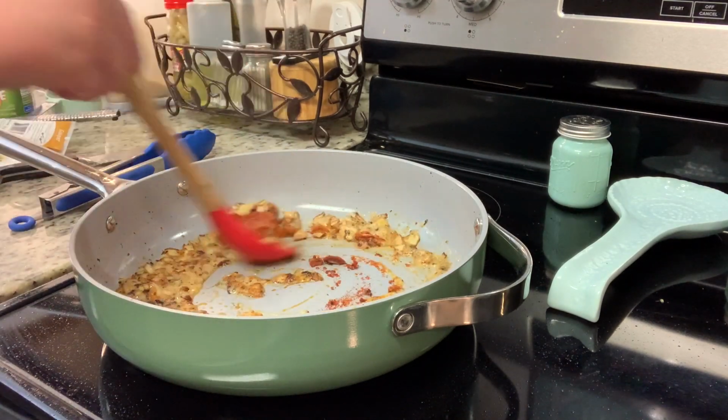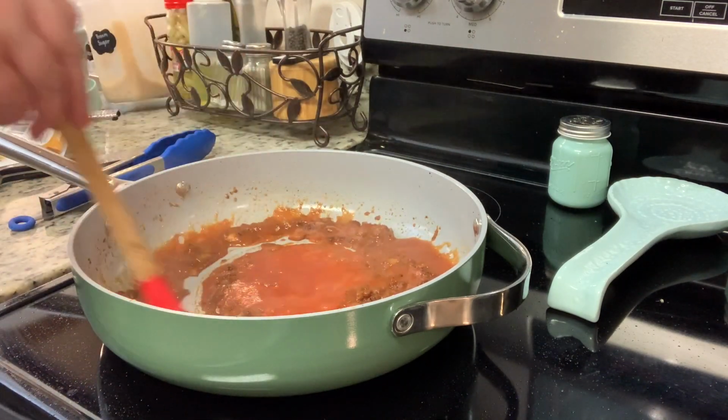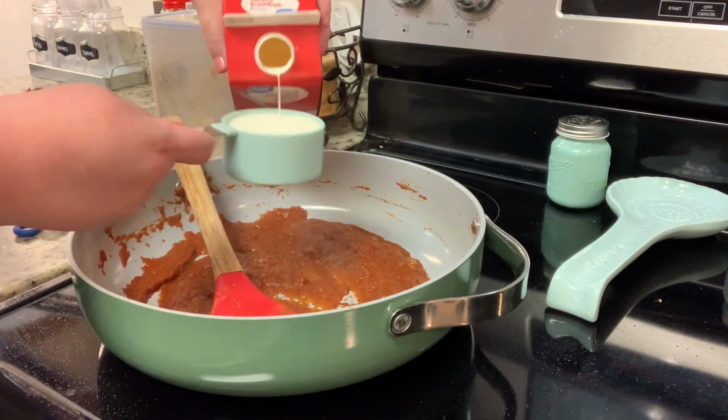Next, I'm going to add in my tomato sauce, give that a stir, and then I'm going to simmer that for about 5 minutes or so. And you want to stir it every once in a while. Now, this recipe was really easy and it was quick. Start to finish, I would say not even 30 minutes.